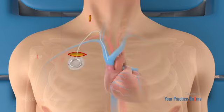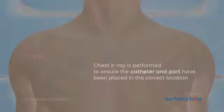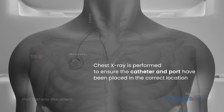Once the catheter and port are in position, they are connected. Finally, your surgeon closes the incisions with dissolvable sutures or surgical glue. A chest X-ray is performed to ensure the catheter and port have been placed in the correct location.